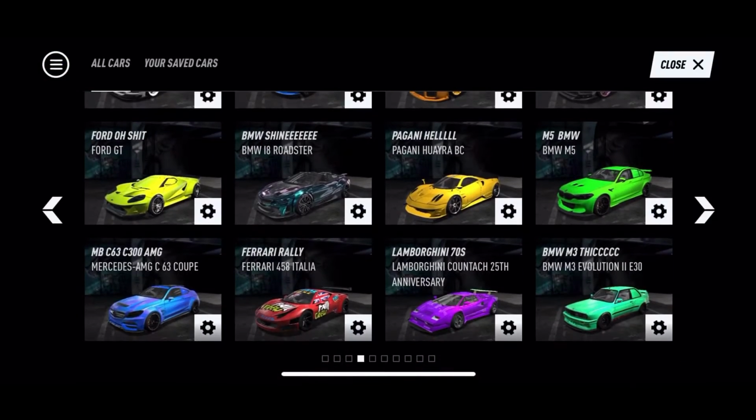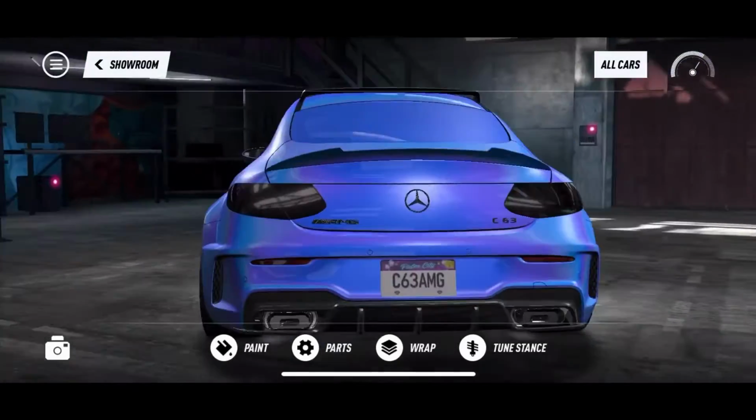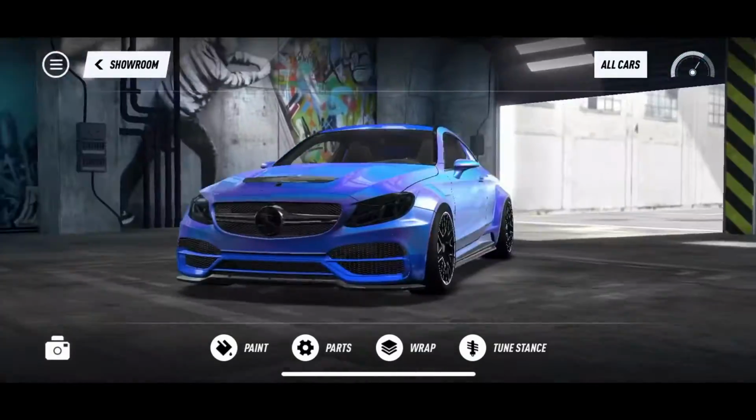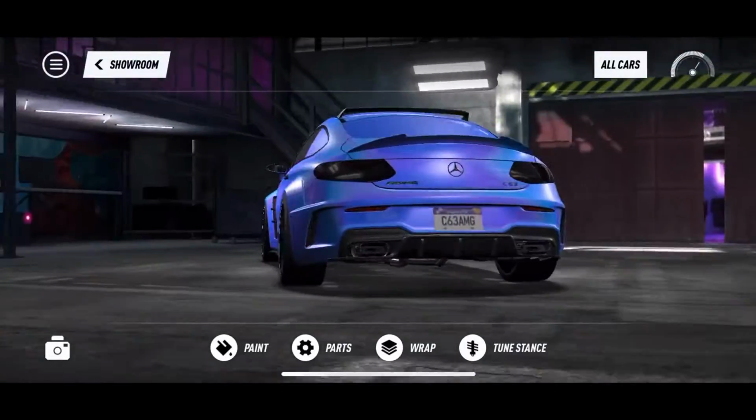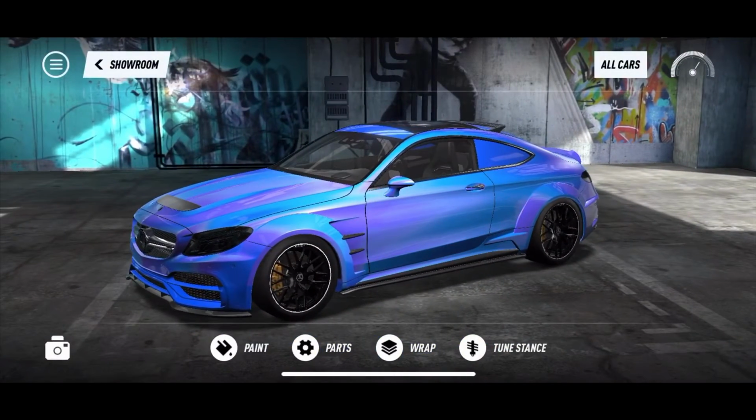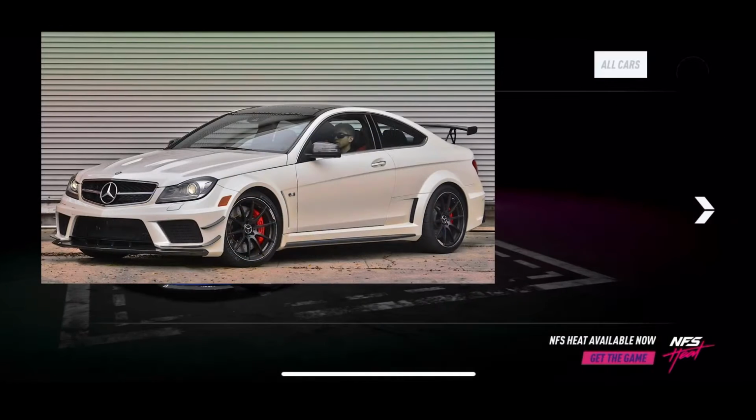So after that, here is the Mercedes from the garage intro. Here it is, AMG C63 AMG, and the number plate. We've got a nice paint job for it. This is actually one of my dream cars, except I don't like this. Like, it's a dream car of mine, but I like the 2014 ones. I'll put a picture up on screen of which one I like.